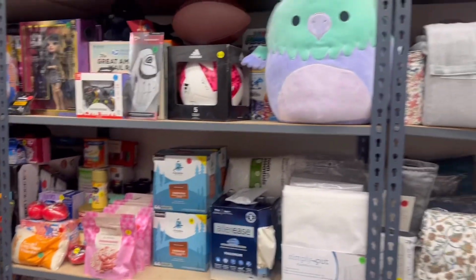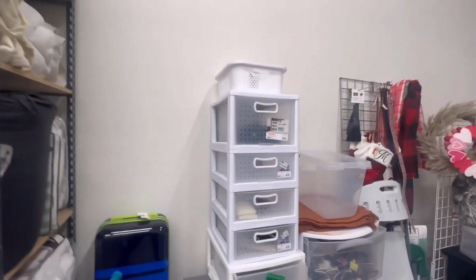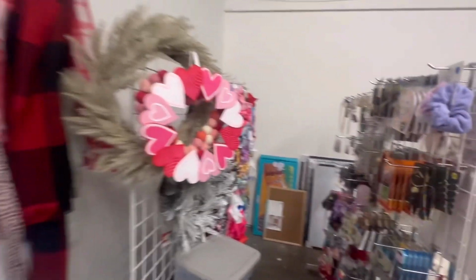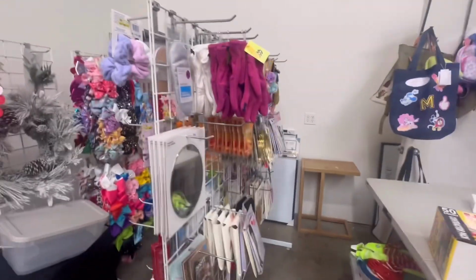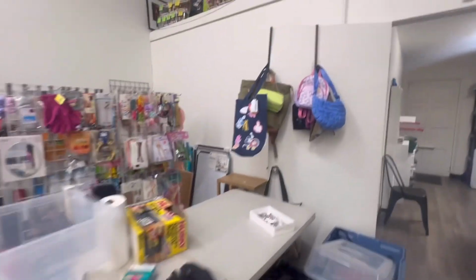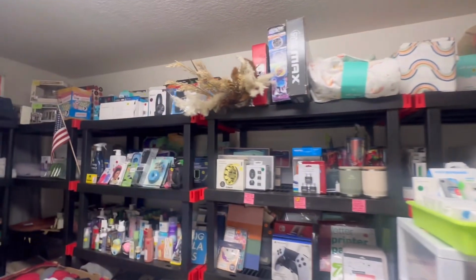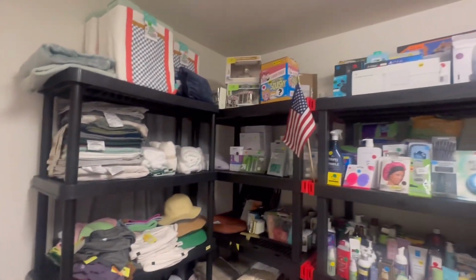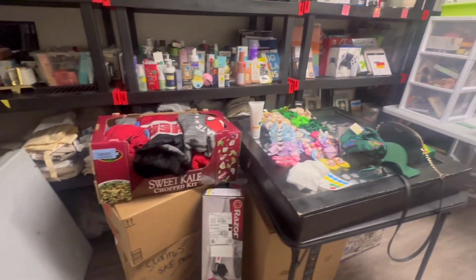And this side. Let's see. We did fill up a little bit more of earrings and all that on this side as well. Most of this is gonna get donated tomorrow. And yeah, these are some of the bags we got. Our front end, we still gotta give it a second clean throughout. And this is all stuff that's gonna get donated, so that's all gonna be out too.